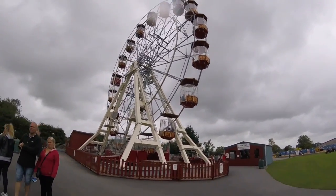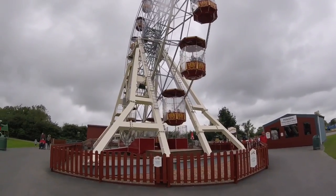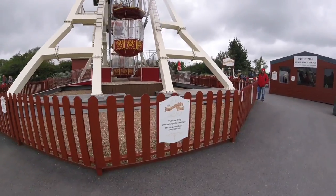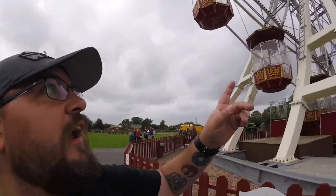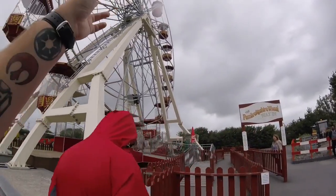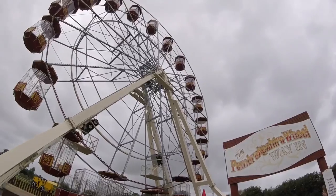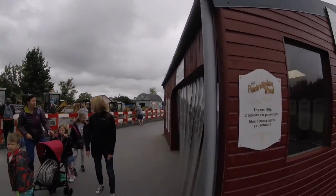I do like that Ferris wheel though. That's very nice. A good Ferris wheel. The Pembrokeshire wheel. And believe it or not, someone told me last night that this is higher than the London Eye above sea level. So the top of that, if you went right across, it's higher. You can get your tokens and things in here.